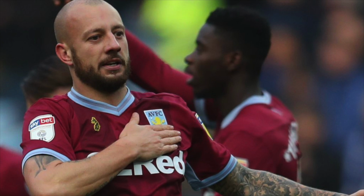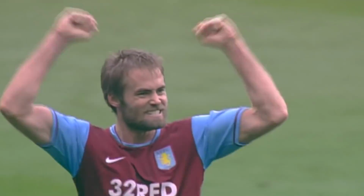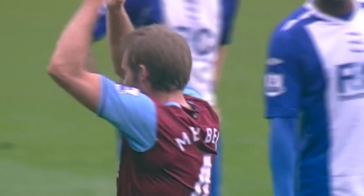In the middle, I've gone with Martin Laursen and Olof Mellberg. They speak for themselves, really. Quality players. I know Laursen didn't play a lot of games, did he, for Villa? Mellberg, on the other hand, 232 games. Absolute legend. I'll put on screen as well when he got substituted against Blues in the 5-1.